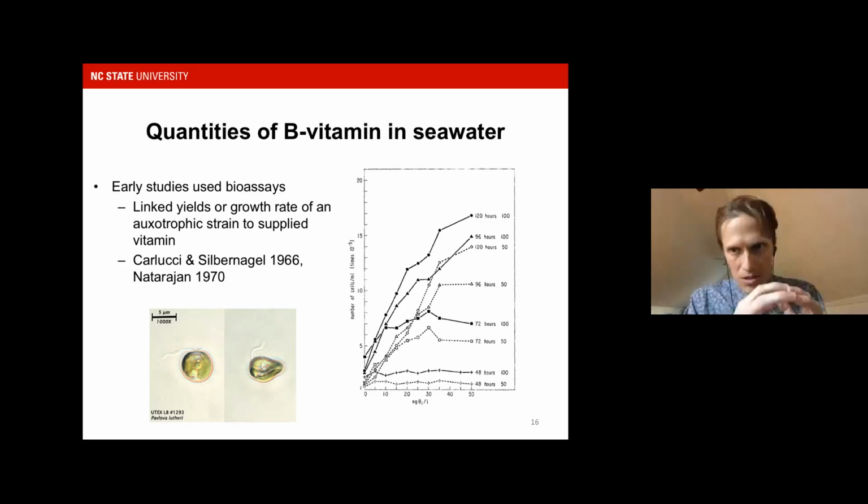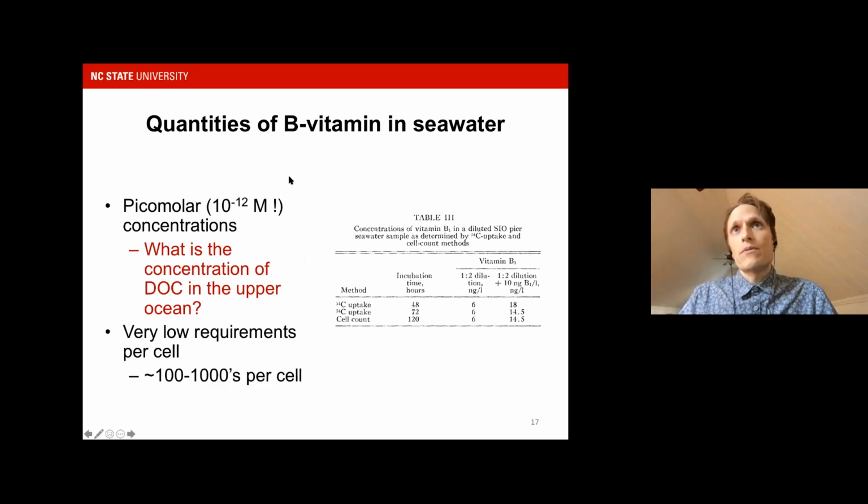So you have an unknown sample. As long as you know the growth rate per vitamin present or yield per vitamin present, you can back calculate how much vitamin was in your initial sample. A classic example here is the work by Carlucci and Cibernagel, where they're using this lovely green algae, Pavlova lutheri, and running experiments to look at yield, or they also used C14 incorporation, an indicator of phytoplankton growth, to estimate how much B vitamin is in seawater. From those early studies, they were finding that there are picomolar concentrations of B vitamins in seawater.